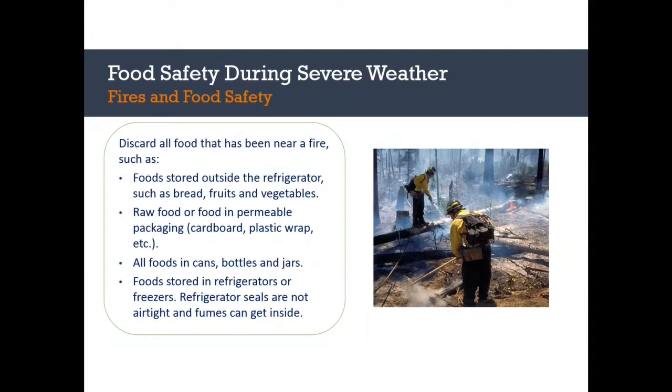So food exposed to fires can be damaged by the heat of the fire, smoke fumes, and firefighting chemicals. These fumes and chemicals cannot be washed off food. So while cans and jars may appear to be okay, the heat from the fire can damage the containers and can activate food spoilage bacteria. So we wouldn't recommend keeping any of those items. Again, this is after a fire. So dispose of your foods after fires. Go ahead and move to the next slide, please.